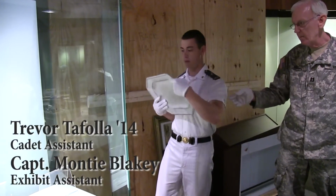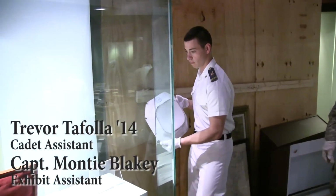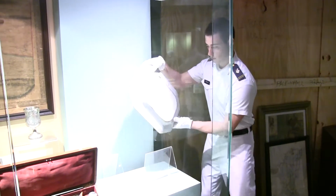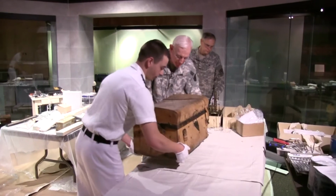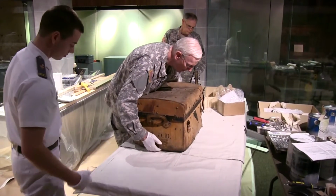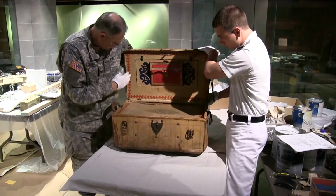Installation of an exhibit is extremely time-consuming and labor-intensive. There, of course, is research to be done on the artifacts, the preparation of the individual artifact itself, the placement of it in its place in the storyline, because the artifact becomes an illustration, a three-dimensional illustration of the story that's being told in the exhibit.